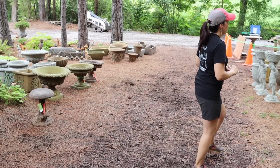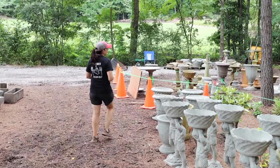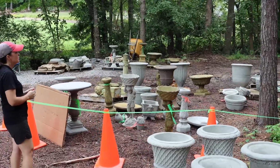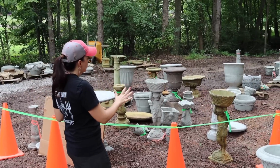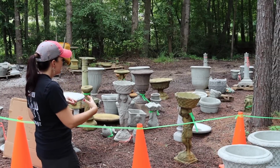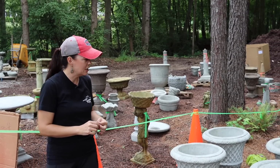Those of you sweet folks who did special orders, all of your items are behind the orange cones and the green tape. My Emily had the most fun sectioning off your items. So they are all over here. You will see that everybody has a tag. Everybody has been named. We have grouped your items together. So just know that your items are being held safe and sound until you get here.